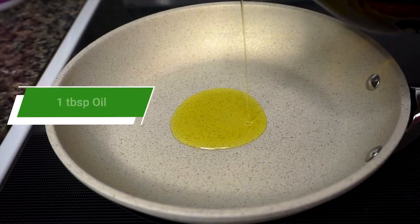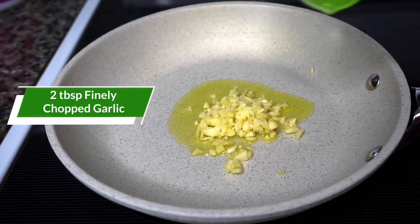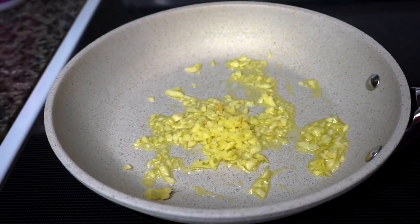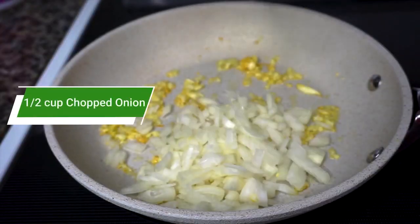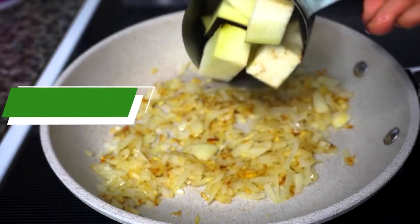Heat a pan and add 1 tablespoon of oil. Then add 2 tablespoons of finely chopped garlic. When garlic starts to turn light brown, add 1 tablespoon of chopped ginger. Then add half cup of chopped onion. Saute till it turns golden brown and then add cubes of an eggplant.